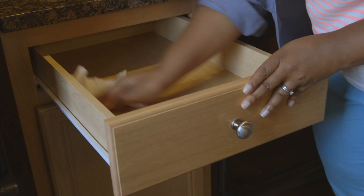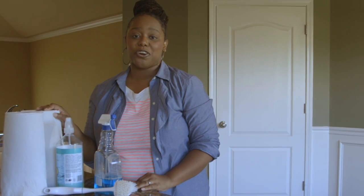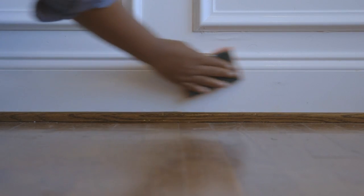Once you've figured out the layout, your next step is cleaning. Your drawers and cabinets can hide all types of dirt, and believe me, you'll want to move into a clean house.